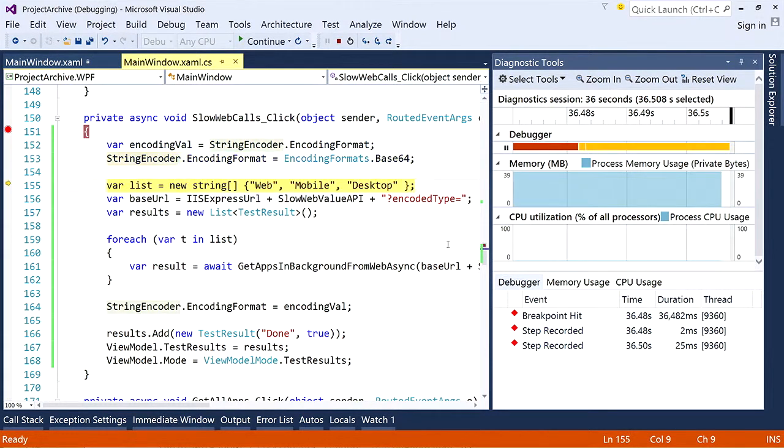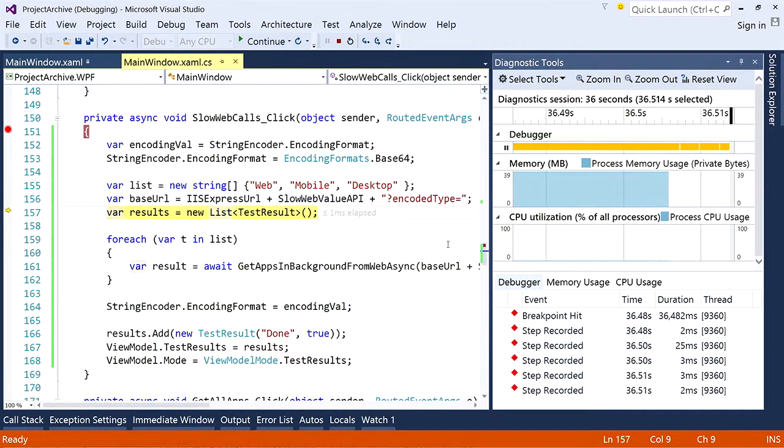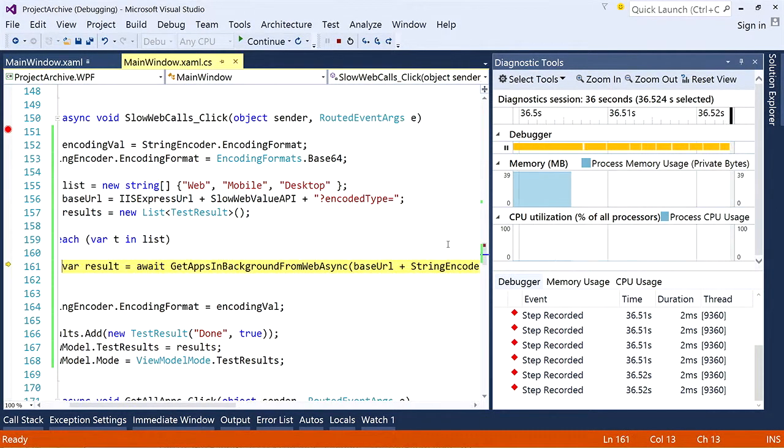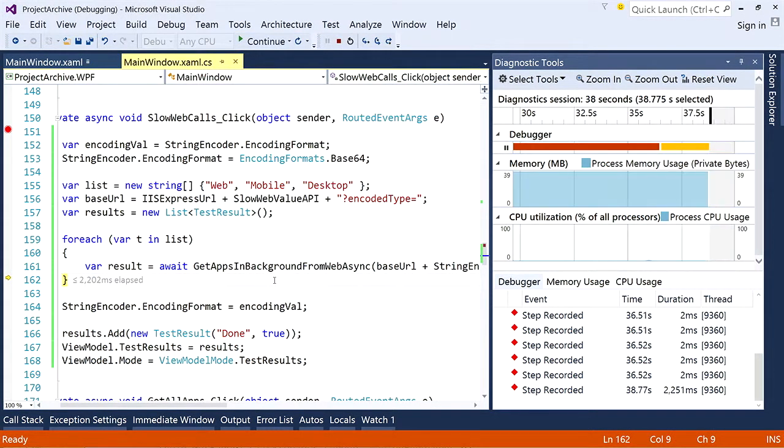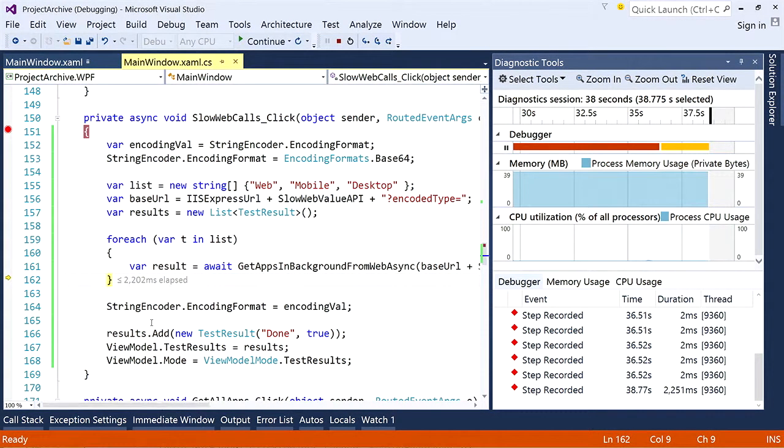And so as I go, I can see nothing interesting is happening, nothing interesting is happening. So I step, and this also works between breakpoints as well. But as I step over this line of code, I can see that that's taking a while, but I know exactly how long it took now, and I can see that it actually took about 2 seconds to make that web service call. Got it.